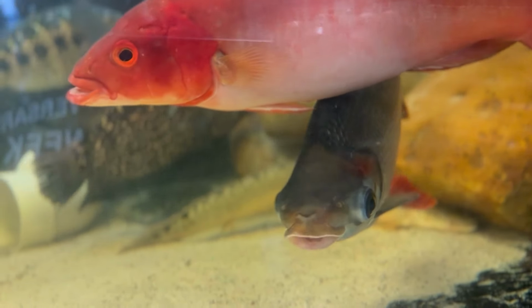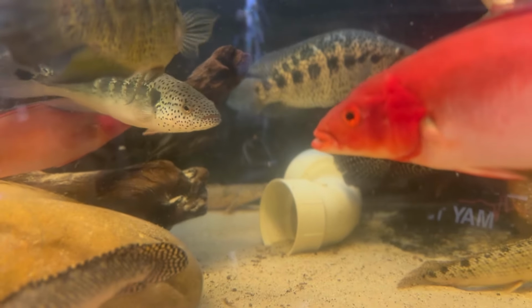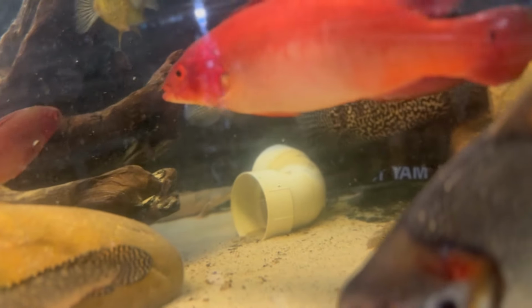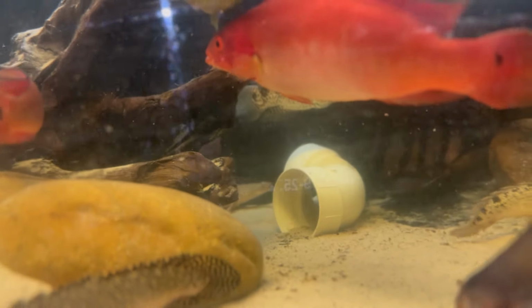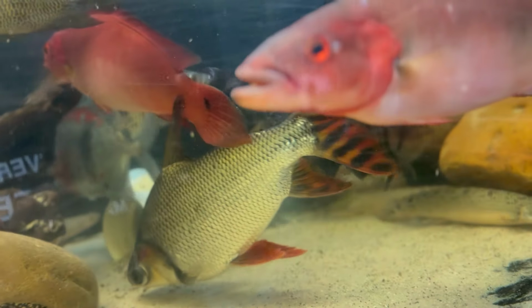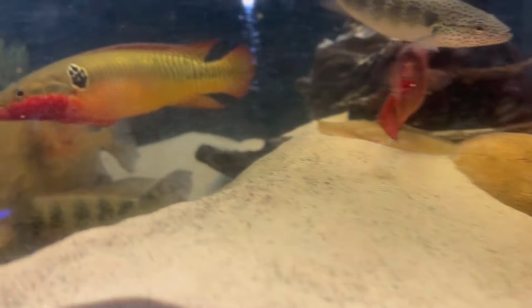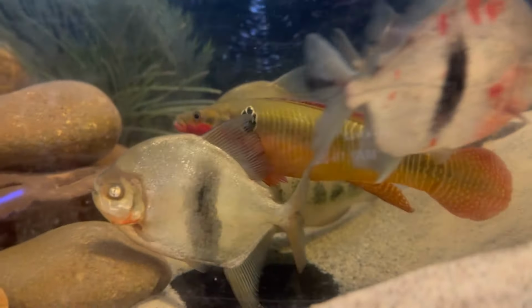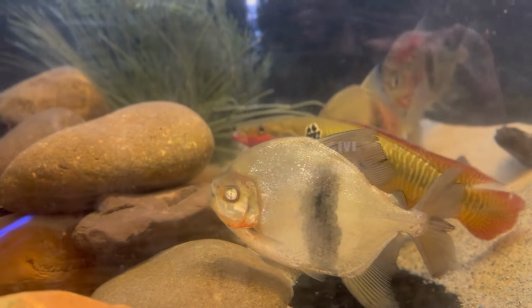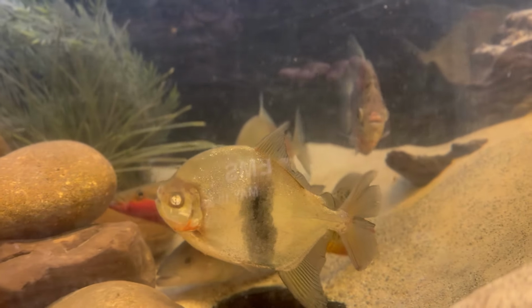There's my Senegal bichir back there behind that PVC pipe. And I do have an Ansorgii bichir or Guinea bichir in here that is beautiful, has beautiful markings, but mostly hides. I had two of them in here, but Dahmer, my firework catfish that's in the pool pond, that was one of his first victims that he ate.